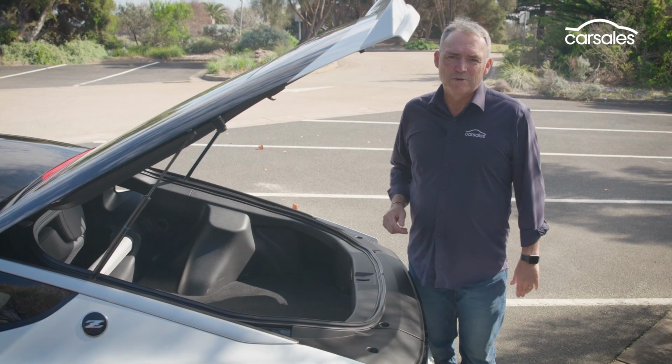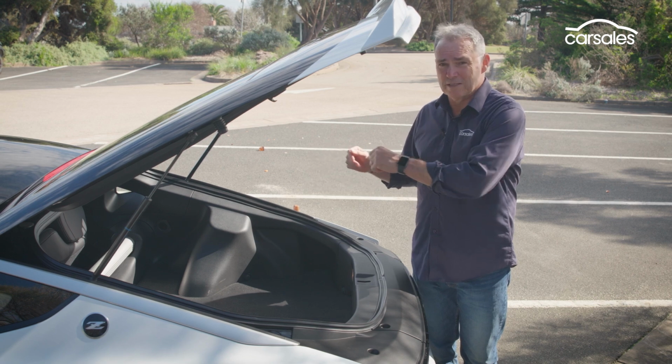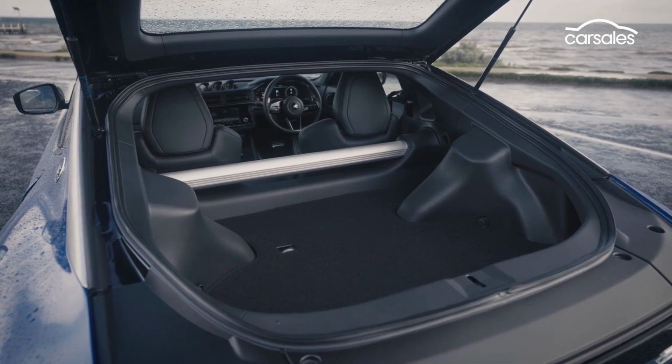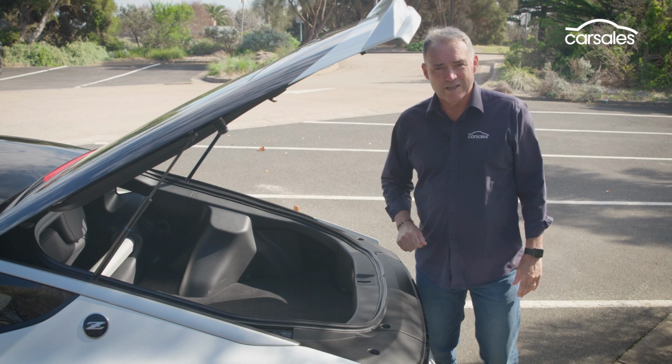The boot swallows 241 litres of luggage, but we're more interested in the strut brace, which is mounted back here. That's really meant to improve the driving experience. Speaking of which, let's go do it.